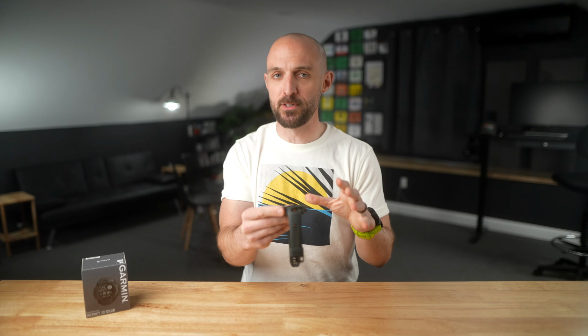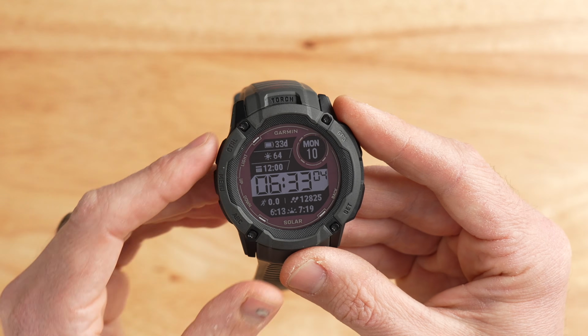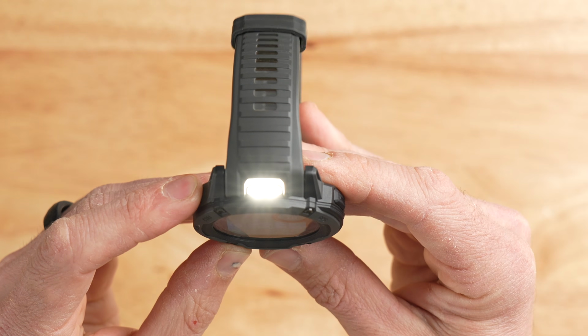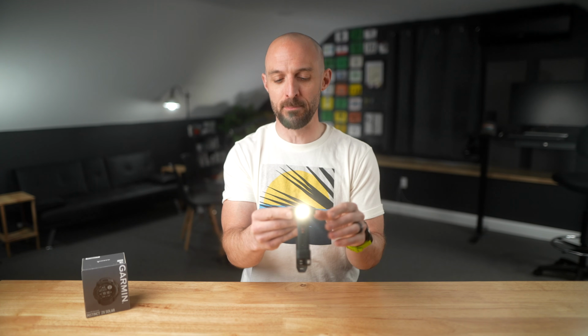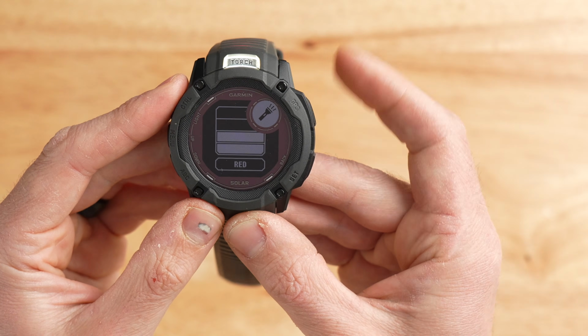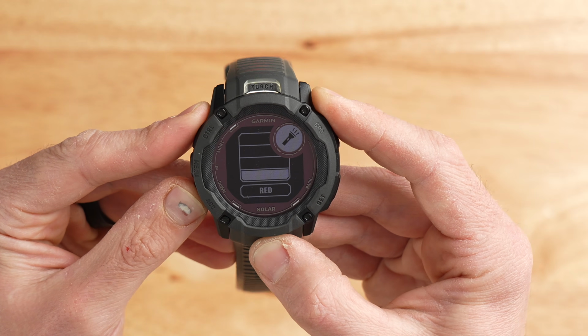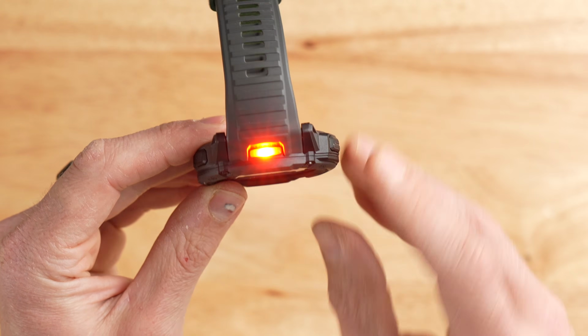You can access the built-in flashlight in two ways. The first way is to simply tap on the top left button twice, and that'll turn on your flashlight right there. Or you can dive into the command menu, go to the torch option here, and now you have full control over the flashlight. You can turn up the brightness, or you can turn it to a different color. In this case, it would be red.